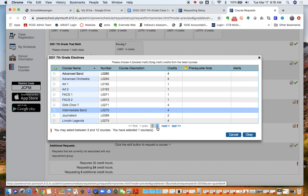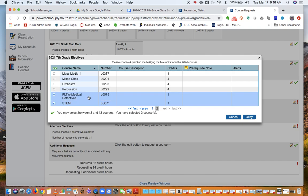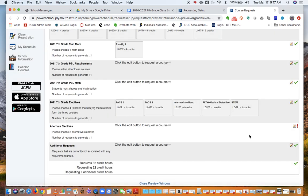Okay, so I have 4 more to choose from. I'm going to choose STEM, medical detectives. And remember there are 2 pages here, okay? I'm going to choose Facts 1 and Facts 2. And I'm going to hit Submit.